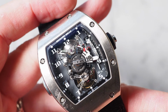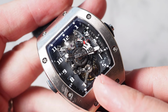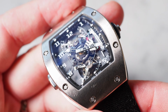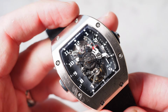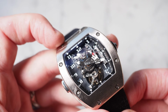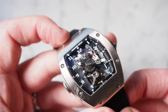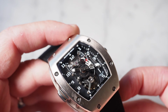Let's dig into some of the functions of the RM3. You have, of course, your time, and down here you have a one-minute tourbillon. The movement, of course, was made by Renaud and Papi, famous for making complications for a lot of brands, but also part of Audemars Piguet. Over here you have a power reserve. And over here you have a torque meter. What the torque meter does is it monitors basically the quality of power coming out of the barrel. And as you see the power reserve go down to where it doesn't quite have enough power, you'll see the torque meter go out of that good zone and into the not so good zone where you know that you need to wind your watch.